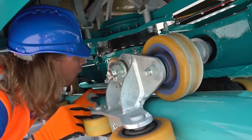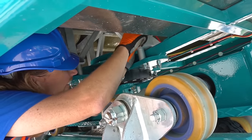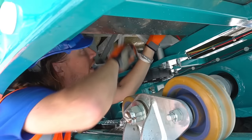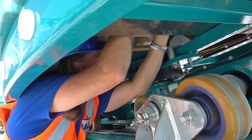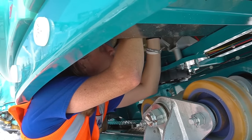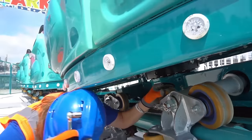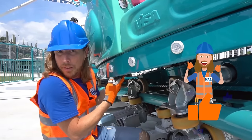Gotta get underneath there. Here we go. Right there. Let's tighten that. That's perfect. Right here. Yep, we gotta get this one ready. Yep, that's good. And one more right here. There we go. Perfect. All right, now, let's check the rest of these and we'll be good to go.